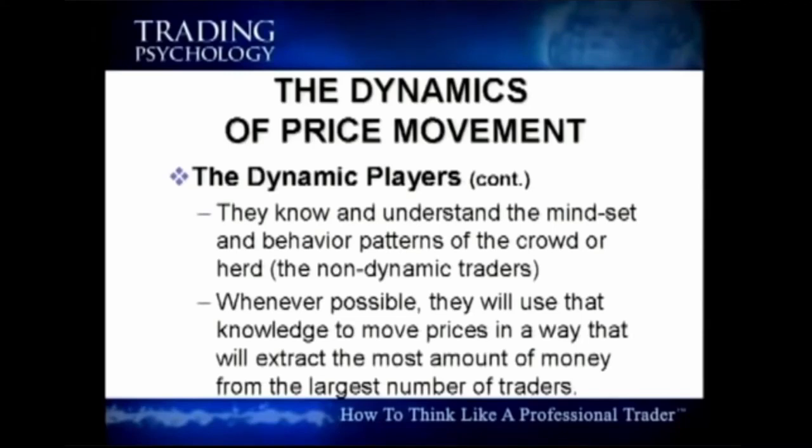Okay, they are the herd masters. Whenever possible, they will use that knowledge to move prices in a way that will extract the most amount of money from the largest number of traders. That is their mission. That is what they do.